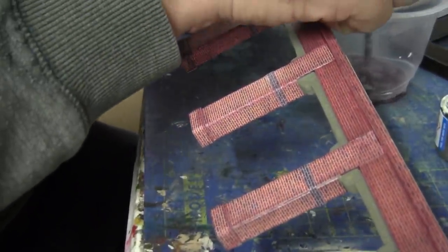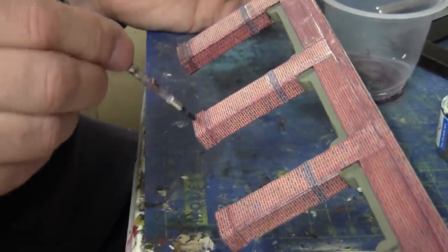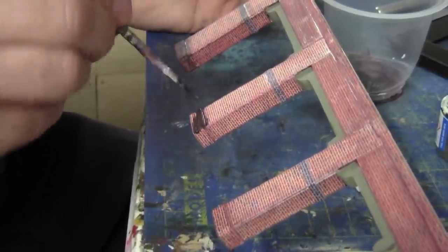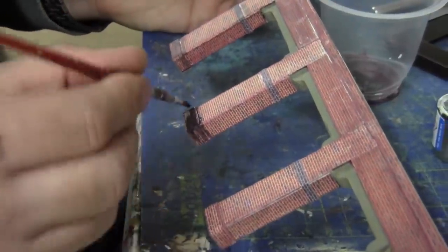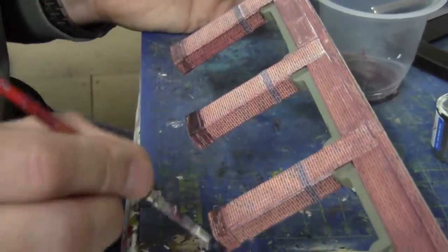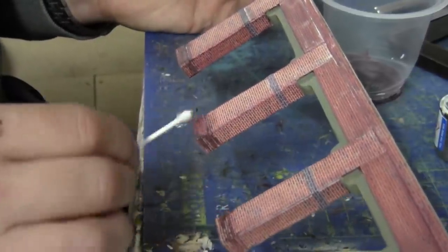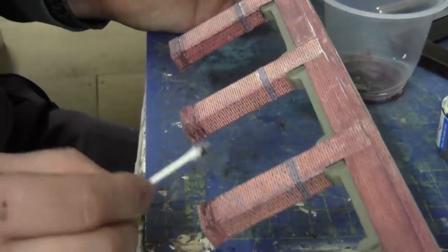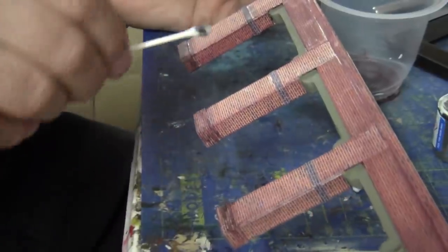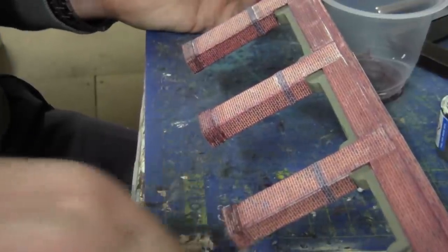I have mixed up some solution, 50-50 PVA with a little bit of acrylic black, just to do around the base of these columns, just to darken them a little bit, because it always gets dirty around the base of the columns. And then just take it off with a cotton bud. It doesn't look a lot, but it just dirties them up a little bit.